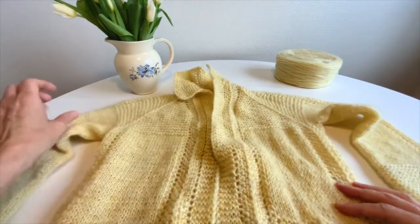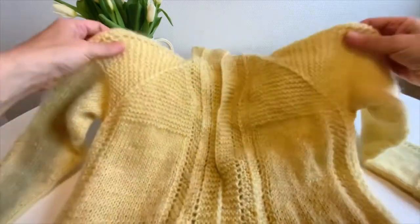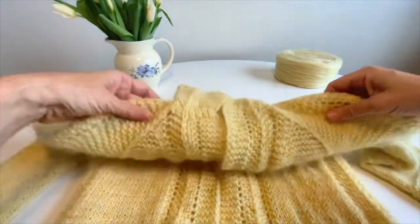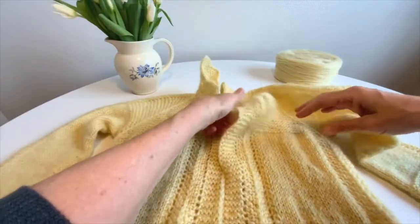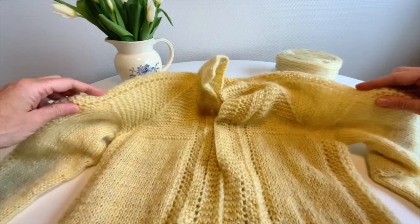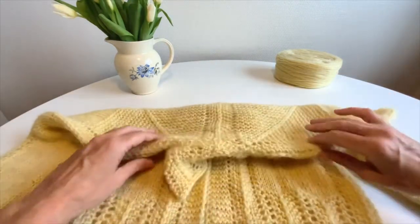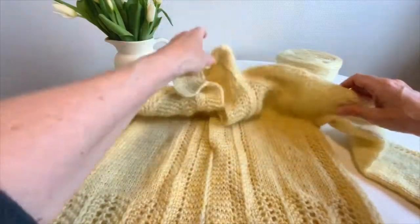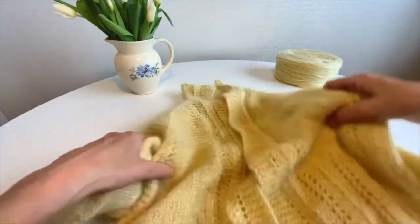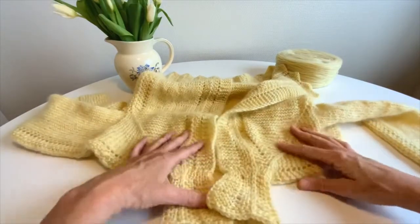So I continued, just decreasing all the way up, having lace panels along the front, from the arms, and also here on the back. So in total 5 lace panels that just continue all the way. I'll show it in this direction instead.